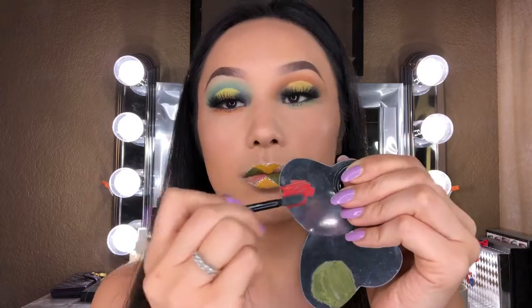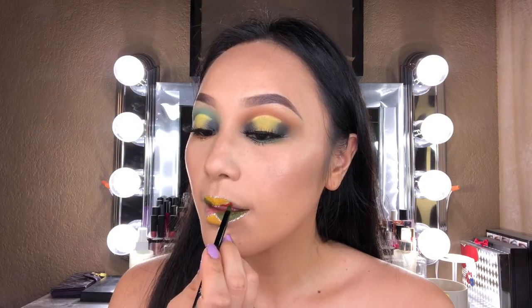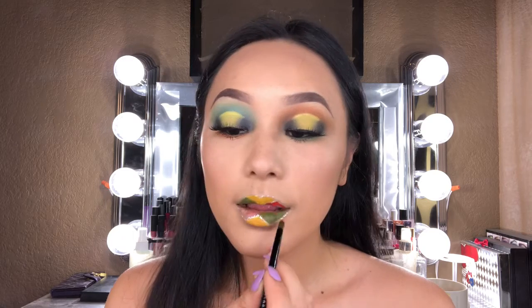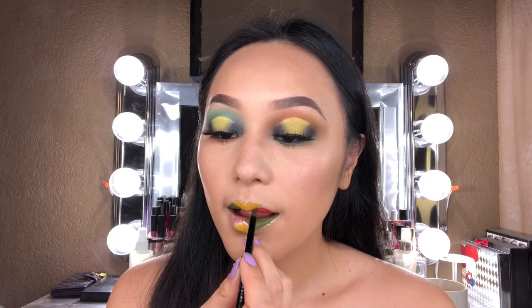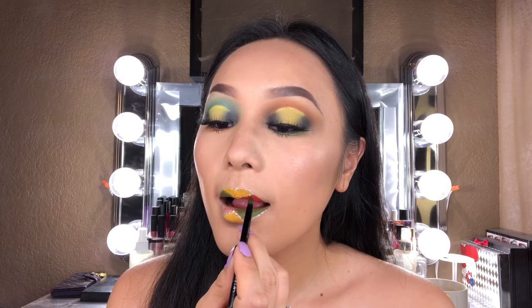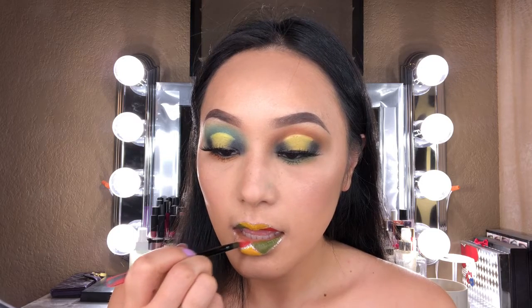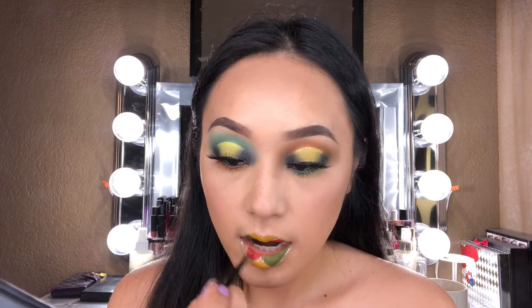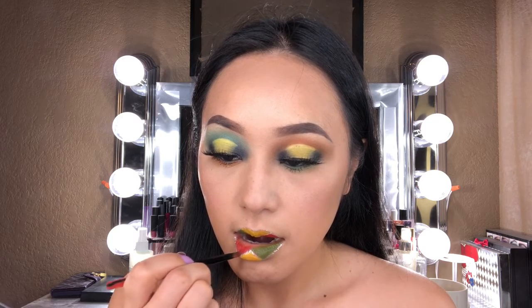So I've already used green and yellow, so I thought it would only be appropriate if I also used orange. And again, this lip palette did not have an orange shade, so I'm going in with red and yellow and just mixing it up to come up with a desired orange color. So I mixed the two shades together. I thought it looked pretty orange. However, when I applied it to my lips, it did look more red than I thought it was going to be, so sorry about that. And here, I'm just filling in the rest of my lips.